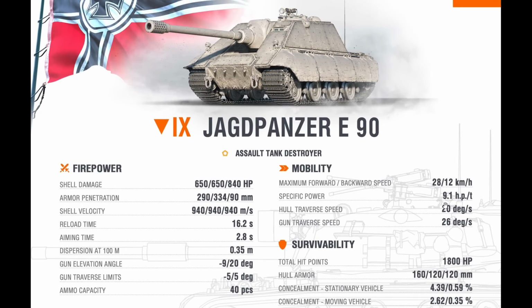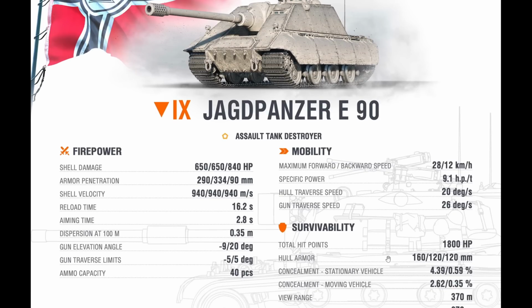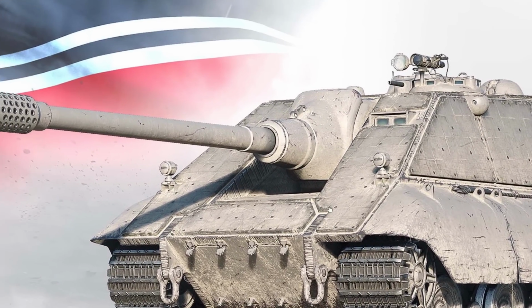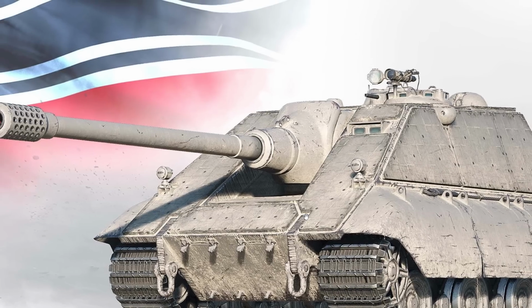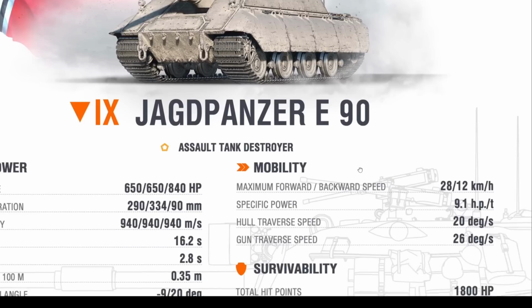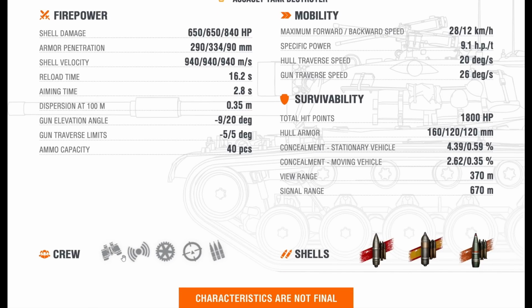Mobility 28-12, moving backwards, 9.1 power to weight ratio. So mobility wise, power to weight is very, very sad. Hull rotation too. So mobility definitely is not something you can brag with. Survivability 1.8 thousand hit points, 160 frontal armor, as I said. Plus, if those plates actually are spaced armor, the HEAT is going to struggle. It will catch some HE shells, maybe some APCR, it could be the case over here. Camo values very poor, 370 meter view range, and it has 5 crew members: commander, radio operator, driver, gunner, and a loader. So it has all different roles represented over here.